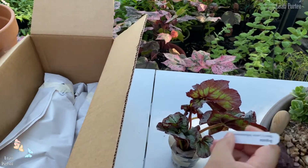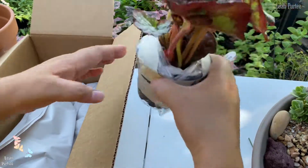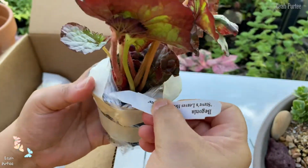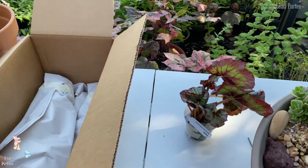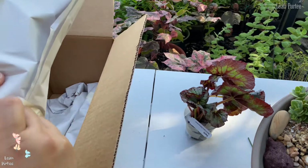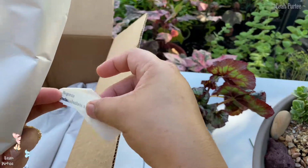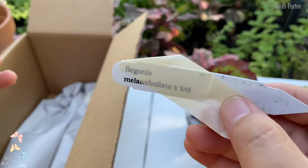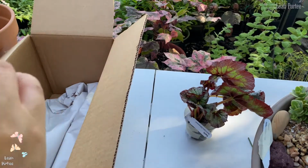Let's put this first so I don't forget which one is which. Let's see, I don't want to poke it. Okay, let's just do it like that. And yes, it's big. I think that's a 3.5-inch pot. And this is the Begonia melanobulata. I don't want to remove that label, that way I can paste it in later.